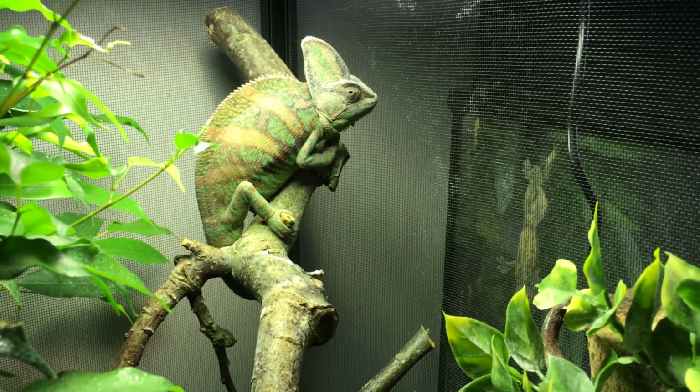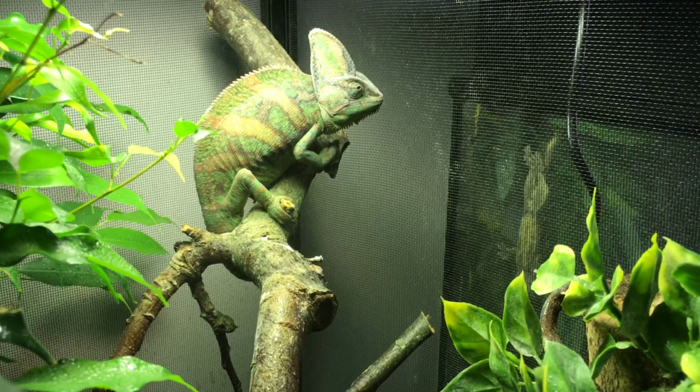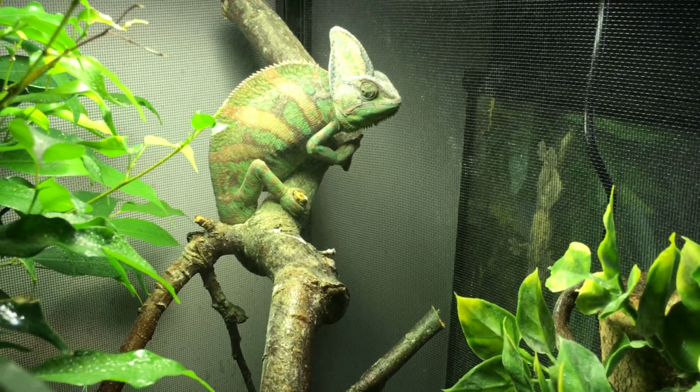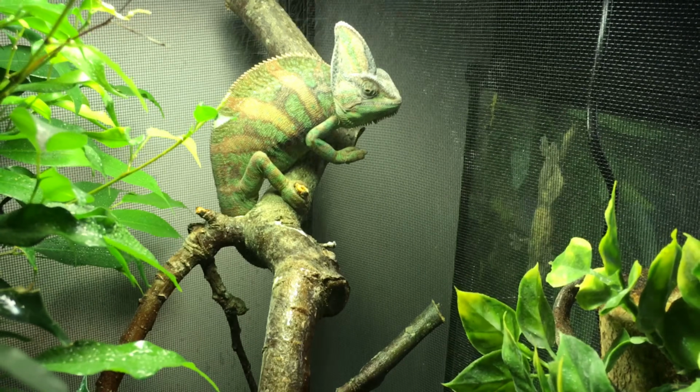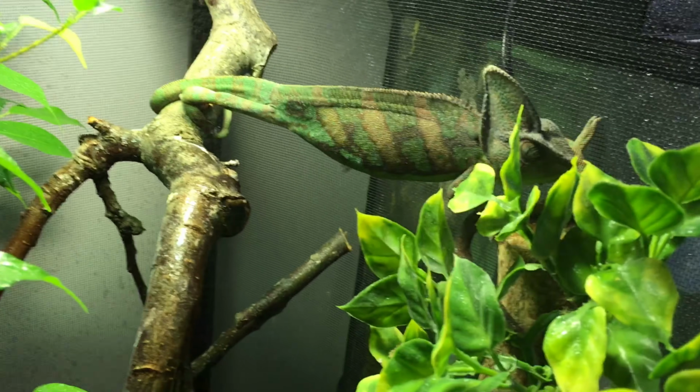As he's a veiled, he obviously needs to be misted, but not as misted as many other chameleons such as panthers and mellas. They really have to be wet, but the veileds do have to be wet, but not really wet. I normally mist him 2 to 3 times a day. This is what we're doing now.